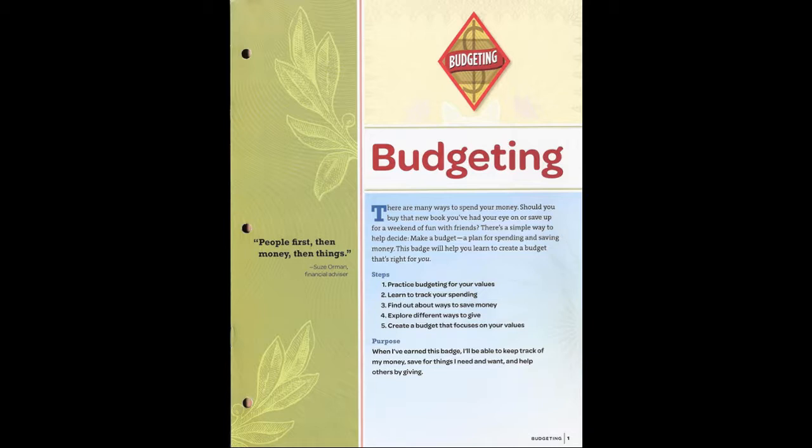Page 6. Step 5. Create a budget that focuses on your values. It's time to make some big decisions. What will you budget for? What things will go into your spending and saving categories? And what will you be giving money to? This is the joy of having a budget. It helps you take charge of your money and put it to good use.